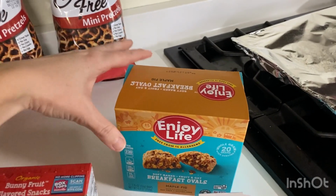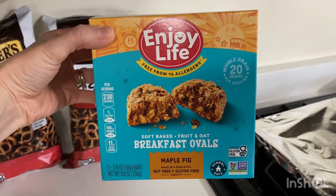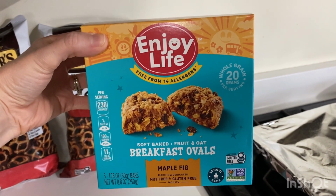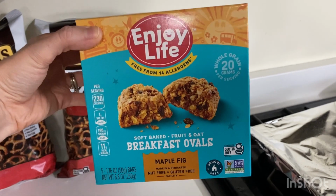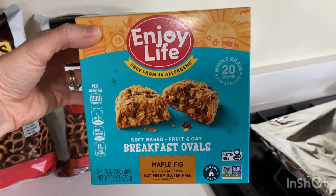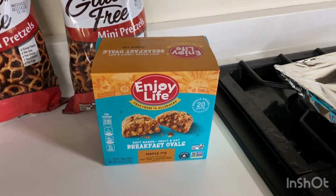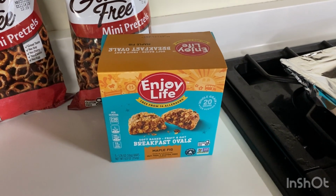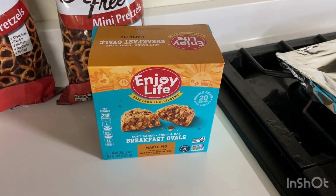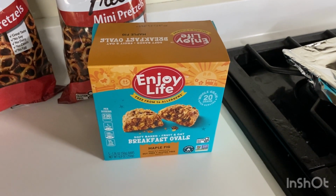Just realized I forgot to talk about these. So these breakfast ovals, I haven't tried this flavor yet, this maple fig flavor, but I have had the apple cinnamon and the berry flavor, and I do like them. And they are so handy whenever you're on the go because they're individually wrapped. For me, I would say half a meal on the go because I eat big meals, but for a normal person, that would probably be enough for breakfast.